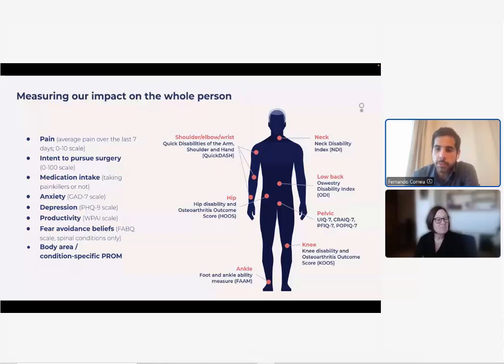Everyone is assessed at baseline and then at regular intervals throughout the program with a series of measures. We measure pain, intent to pursue surgery, because surgeries make up for 50 to 60% of all MSK-related costs, whether people are taking medication. And then we also measure anxiety and depression, due to their very close link with MSK conditions. We obviously look at productivity. A lot of the indirect costs of MSK conditions are related with absenteeism and presenteeism. And we also look at self-efficacy and fear avoidance, and then a body area-specific patient-reported outcome measure, which allows us to have a bit more granular data on disability specific per body area.